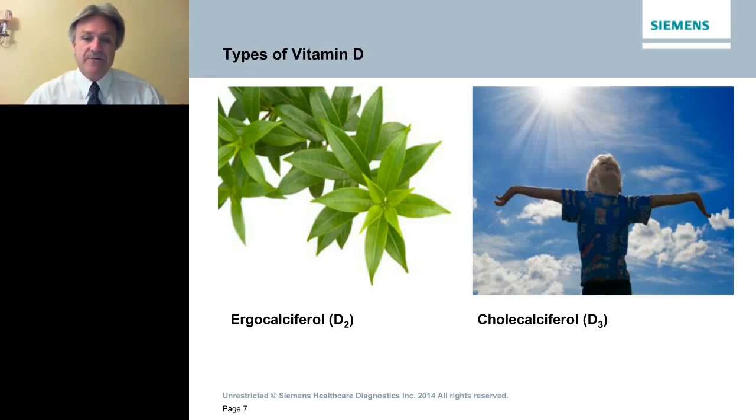Seasonal changes, geographic latitude, time of day, cloud cover, and the use of sunscreen are among the factors that affect the UVB radiation exposure and vitamin D synthesis. The sunlight from November to February above the 42 degrees of latitude produces insufficient levels of UVB for successful synthesis of 25-hydroxyvitamin D.